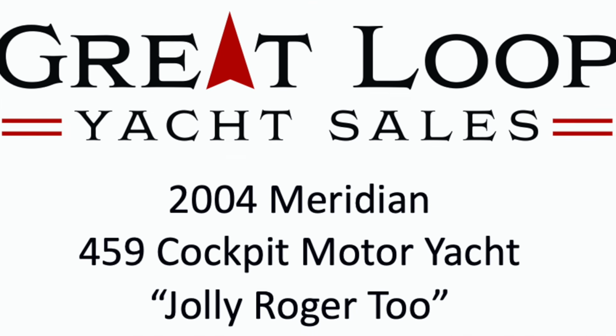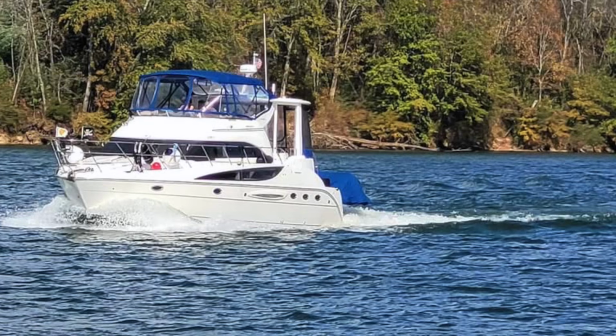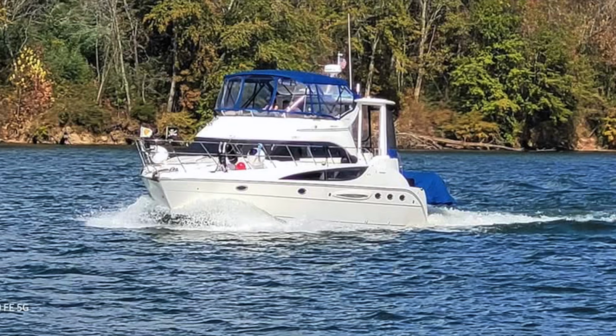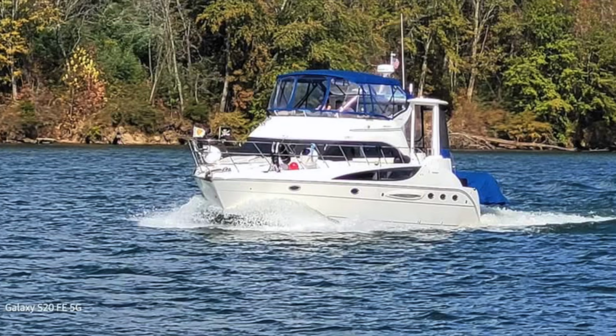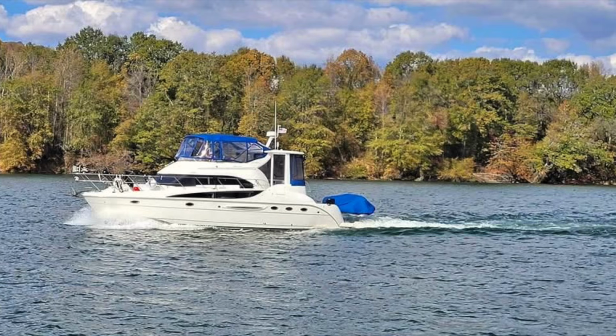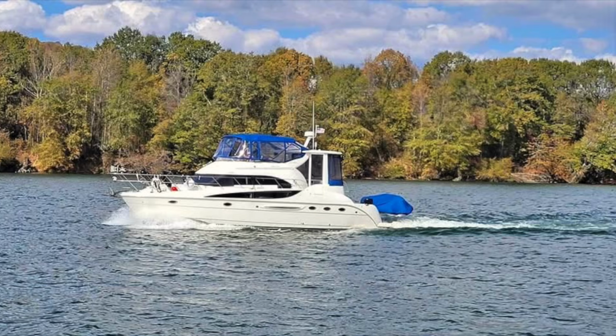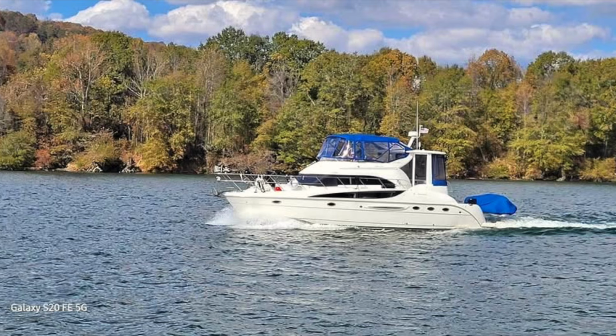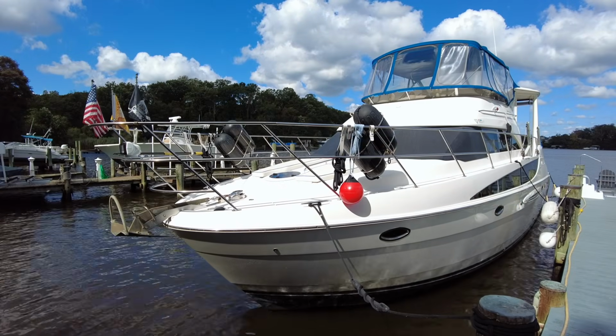Welcome aboard Jolly Roger 2, a 2004 Meridian 459 motor yacht. I'm Brent Bowlin with Great Loop Yacht Sales, and today we're going to tour a yacht that has recently completed America's Great Loop adventure, plus a lot of side trips and additional cruising.